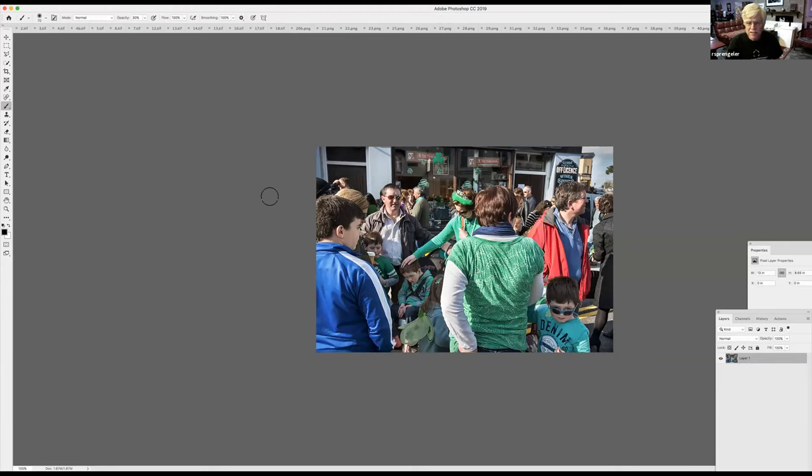Here's kind of a chaotic scene. When you're on the street, there's an ebb and flow. Things are moving, and you have to really focus and concentrate to catch it right at the right moment. And this moment lasted about a second before the gap here in the middle closed up.